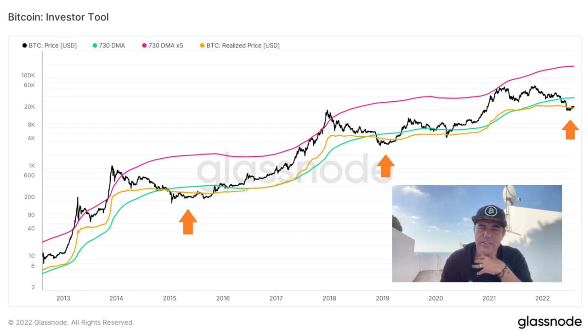And then that green line is a 730-day moving average that we need to go for. And that pinkish line is indicating the top, the blow-off tops. You see the blow-off tops? That is the green line times 5. Now, here we didn't create a blow-off top, but we had a round top. And now the level of this one is around 100k. So if we would go times 5 from the green line now, that would be a new target of 100k.